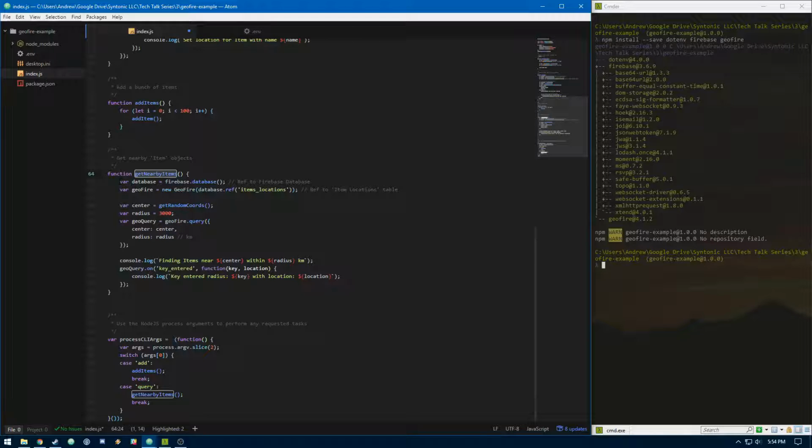Again, we're going to get the database reference, then the GeoFire reference. Now, this is where we actually do the querying. We're going to create a center point from just a random coordinate pair again, and then a radius, let's say 3,000 kilometers. So this is going to try and get any items that are within 3,000 kilometer range of our center point. Then we're going to create what we call a geoquery. We're going to do GeoFire reference.query with center of center and radius of radius in kilometers. And then we're going to just notify ourselves that we're finding items near that center point.